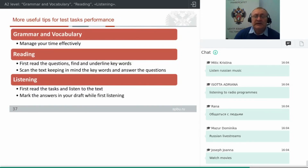And now some more useful tips for test tasks performance. When you do the tests, you should manage your time effectively. Well, especially when you do grammar and vocabulary and writing, but we're not focusing on it today. Well, when you do the reading test, you first read the questions, find and underline keywords. Then you scan the text, keeping in mind the keywords, and then only you answer the questions, if possible, of course.